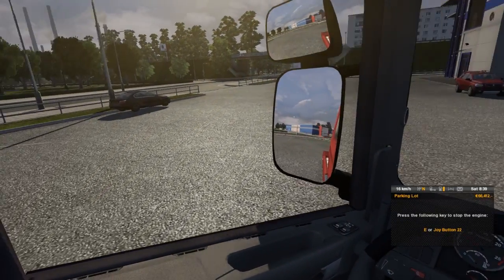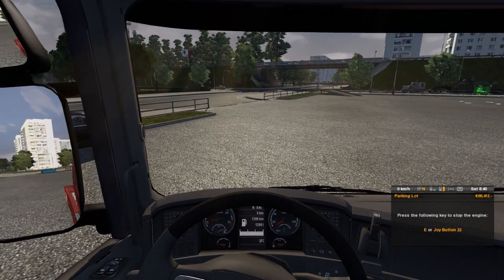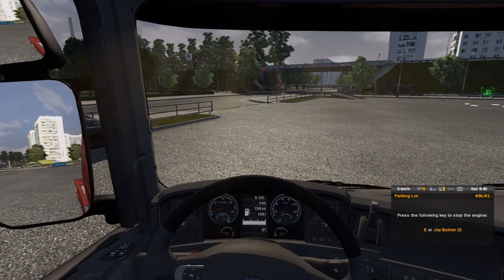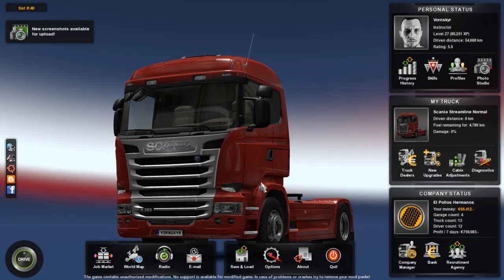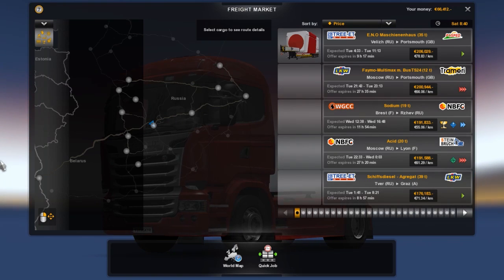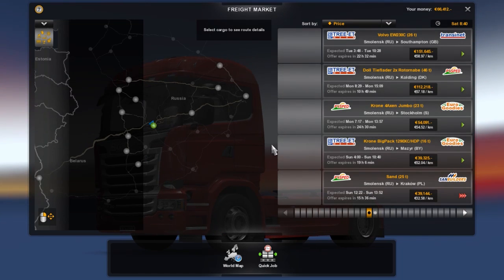What else is new? There is now support for trailer brakes, which I haven't bound as a key, but what it basically means is when you do the parking brake on the truck, you can also do a parking brake on your trailer, which is an interesting little feature. So in terms of gameplay use, probably not that useful, but it's another cool little thing that you can do. Kind of more simulation than useful, I think, in this game, but still.